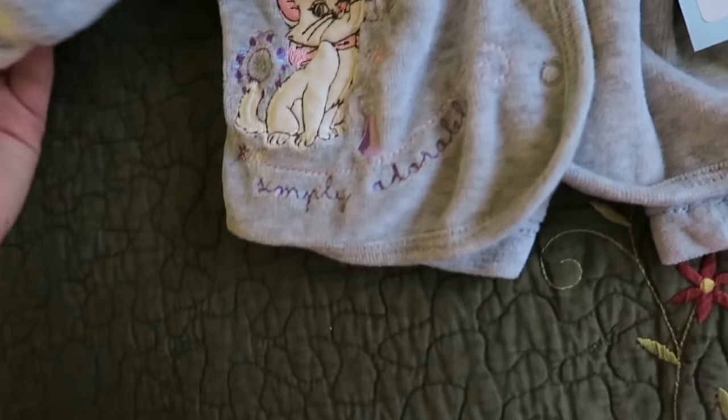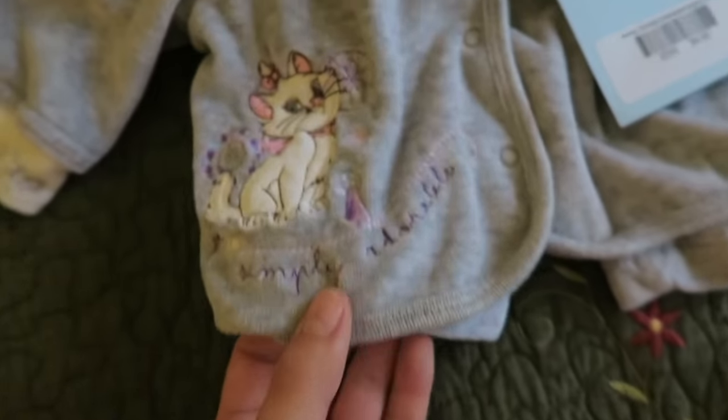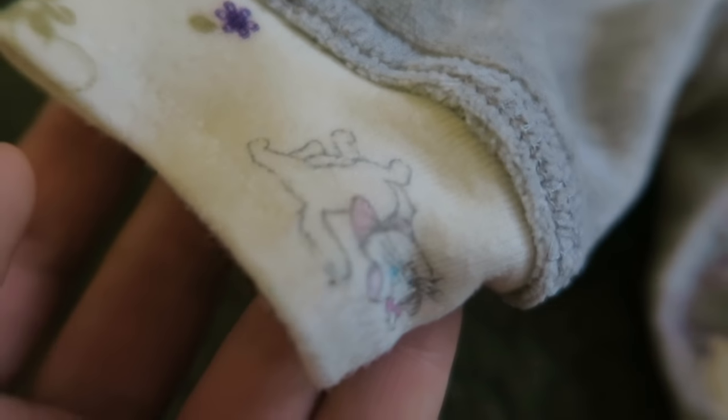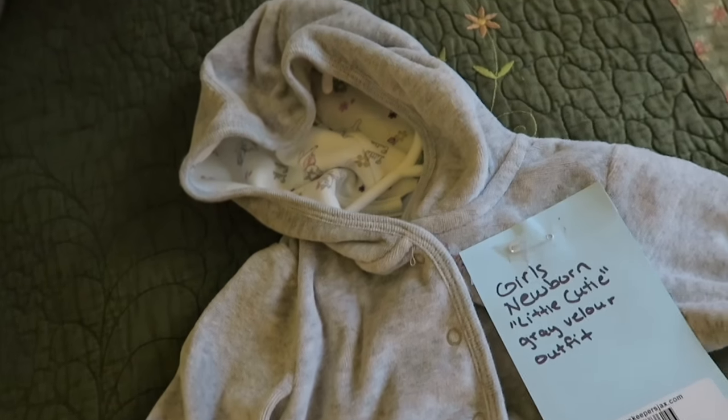Then I found this little jacket, which I just love so much. And it has little Marie from the Aristocats on it. And let me see what it says. It says, simply adorable. And then on the sleeves it has little flowers and the cat. I'm trying to get my camera to focus. There we go. Anyway, but it's really cute. And then it has little flower, that little print in the hood as well. I usually don't like Disney stuff that much because there's just so much of it, but that was really, really cute. That's for Sadie. All right.